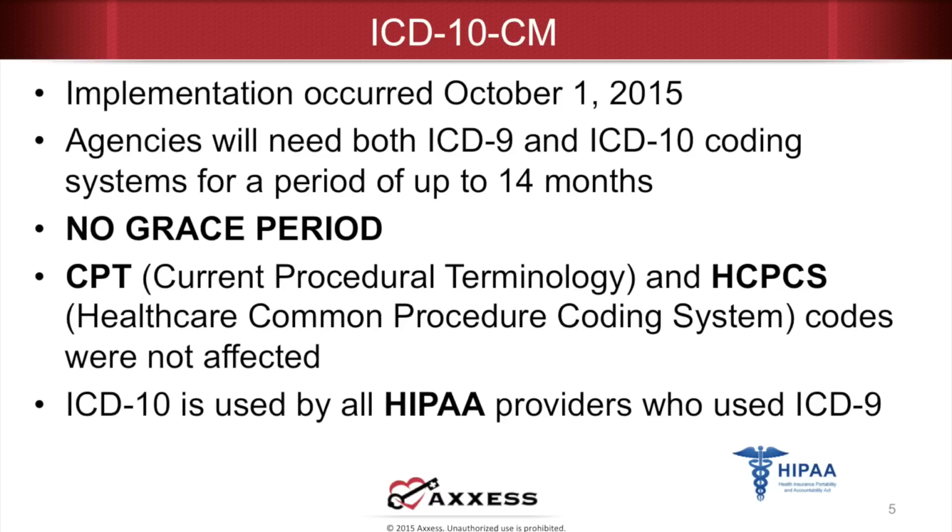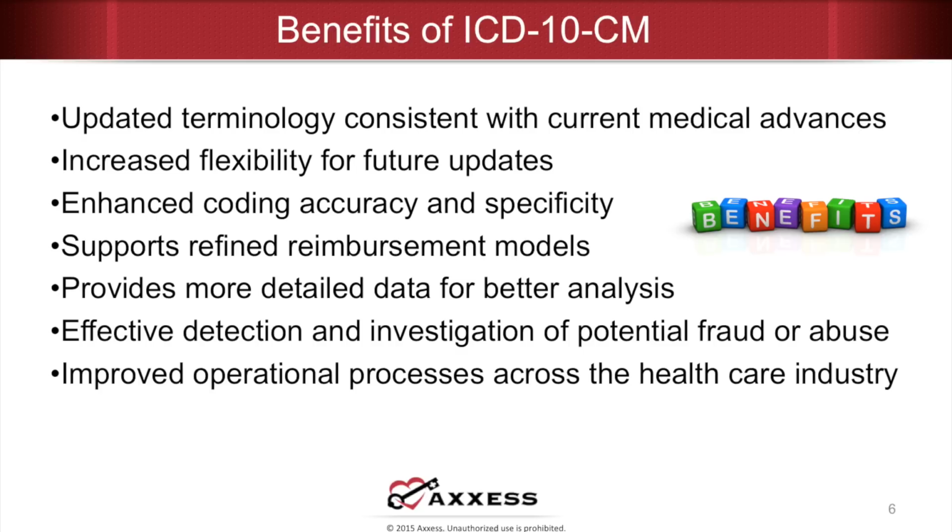Now, as we have learned before in the Introduction to ICD-10 webinar, CPT codes and HCPCS codes, and CPT are those current procedural terminology codes that are most often used in outpatient settings. And HCPCS codes we do use in home health care. Those are the codes that are associated with services and supplies and things like that. Those codes were not affected by this transition to ICD-10. And once again, ICD-10 is used by all HIPAA providers who used ICD-9 codes.